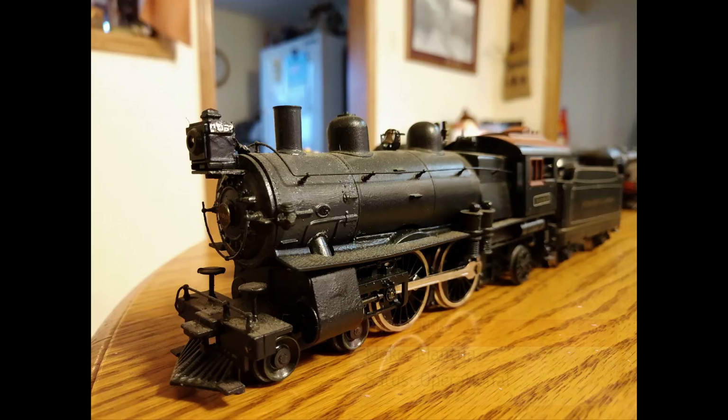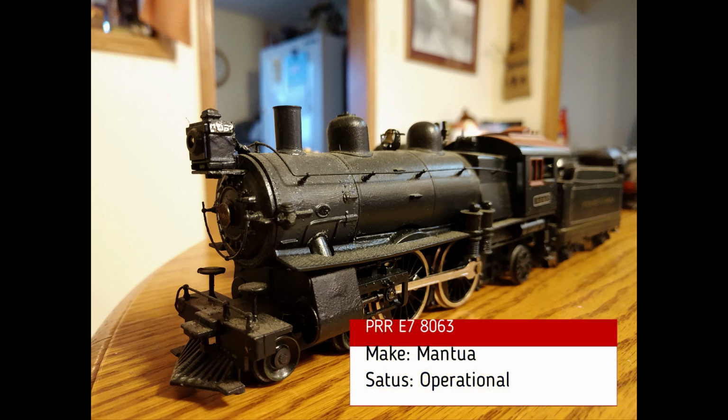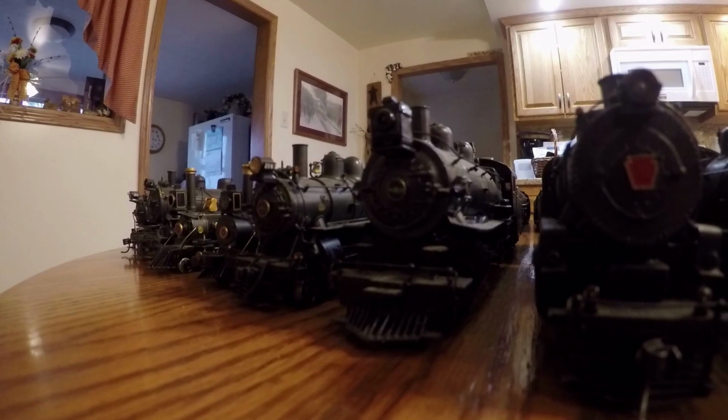Now we have one of Mantua's famous 442 Atlantic types. These ones are basically meant to resemble number 7002 seen at Strasburg, but I decided to number this one as the real locomotive that 7002 is, number 8063. This locomotive was custom painted and lined by me. Not the easiest job, but it didn't turn out too bad.